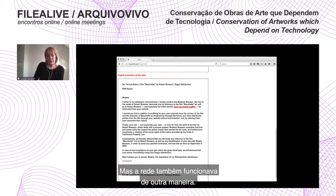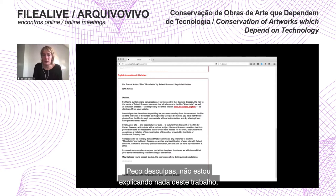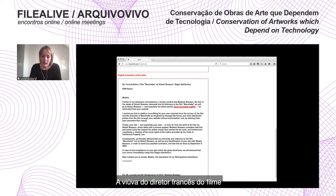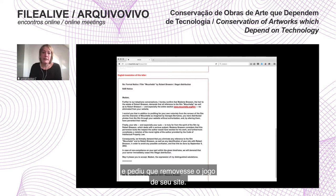But the network also functioned in another way, as was the case when Mouchette was trying to make a game, and the game was translating between the different Mouchettes that were taking place. I'm very sorry, I'm not really explaining this work at all, but I hope you know the work or will be able to see it soon. Because there was this translation going on in a game that reflected on the original book and also film adaptation, the widow of the French director of the film came into contact with the game and was not really pleased, to say the least. So she sent a legal cease and desist letter to Mouchette and asked her to remove the game from the website.